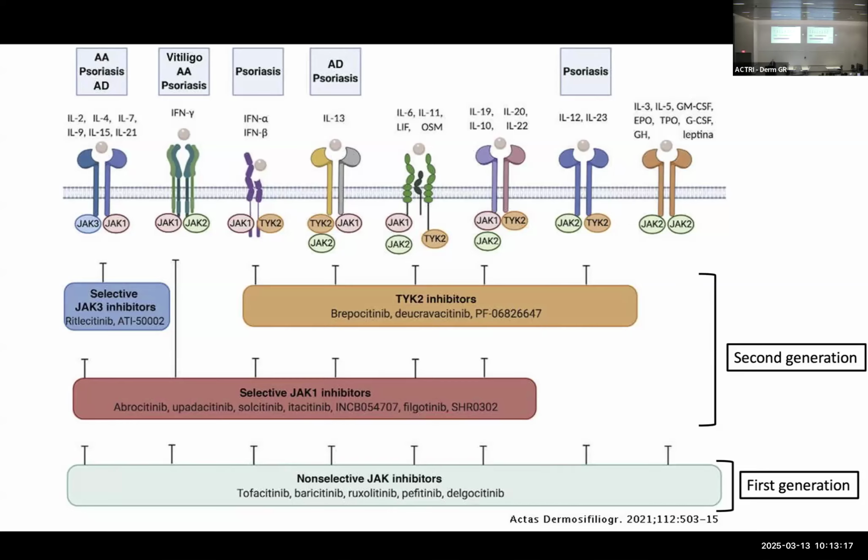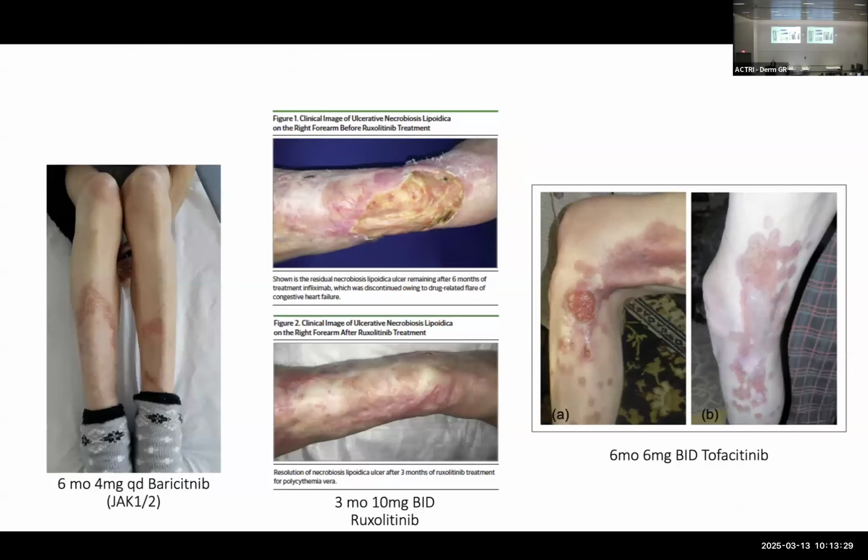These block signaling from interferon gamma, IL-13, IL-6, IL-12, and IL-23 receptors. They have been used in NL as well, not with great success, but it seems to be very promising.